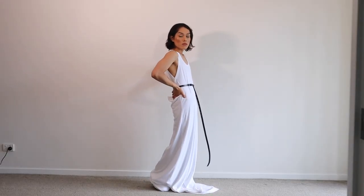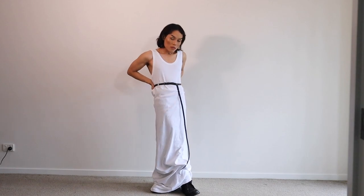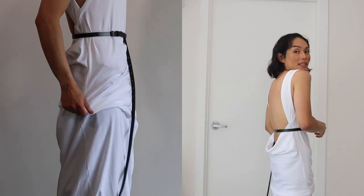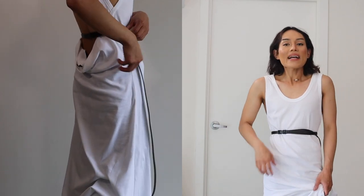This is the belt with a really light dress. I love that the thin belt just gives the right amount of accent to this hyper-volume, hyper-long dress. It just balances it out and gives it a good accent.